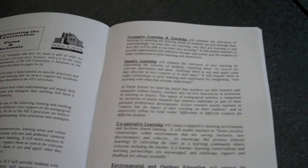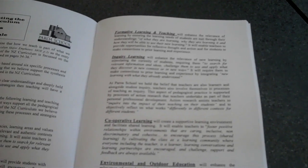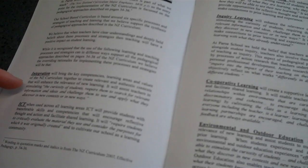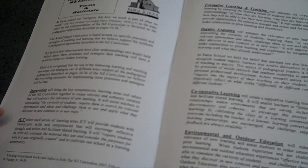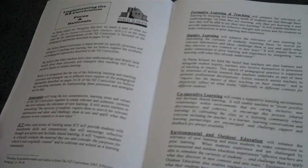So, like integration will bring the key competencies, learning areas and values of the New Zealand curriculum together to create relevant and authentic context that will enhance the relevance of new learning. It will assist teachers in stimulating, and we took a quote straight out of the NZ curriculum. So it's really just about making those connections between what we're doing and what the New Zealand curriculum is asking us to do. I like the way you've linked inquiry learning and teaching as inquiry. That's very good.